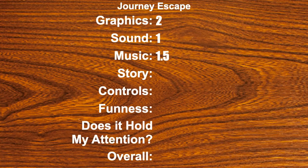One and a half story. A one on controls, as far as I can tell, you just move a dude around, but controls work, I guess. 3.5 funness. A 1 doesn't hold my attention. A 1 only for the fact that it's Journey makes it a little interesting. Overall, Journey Escape is going to get a 2, and that was Journey Escape. And let's go on to the next game.